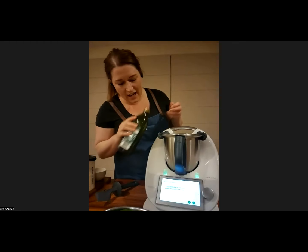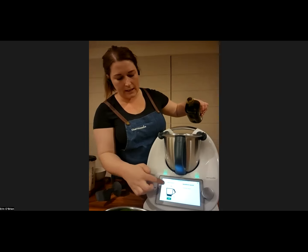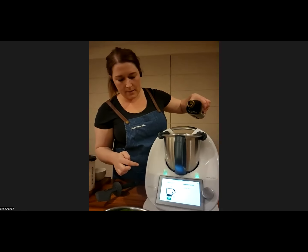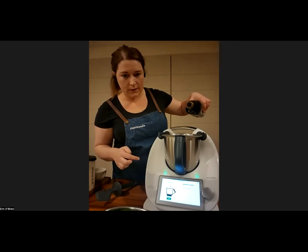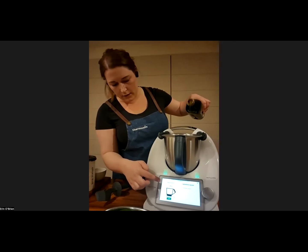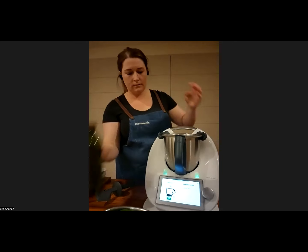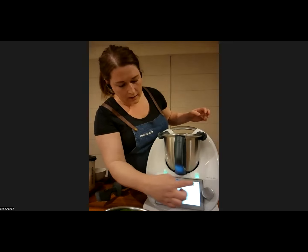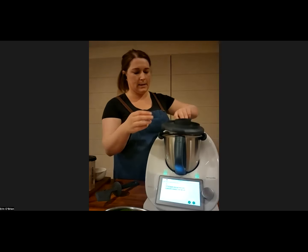All right, so now we are placing in 50 grams of olive oil. And again, just using our scales in our TM6, we've got them accurate to 1 gram, whereas the TM5 is 5. So just watching that go up there. And then out. And then we've got 2 minutes, 100 degrees, and speed 1.